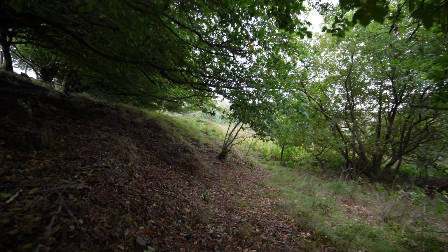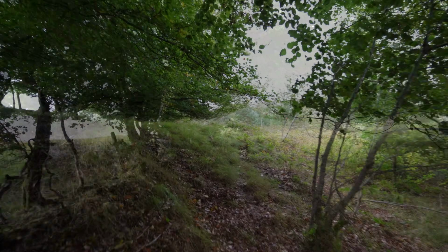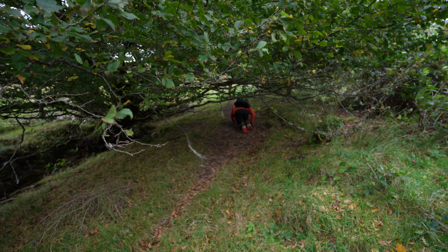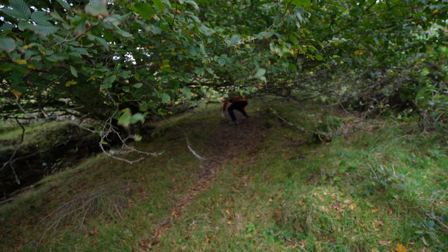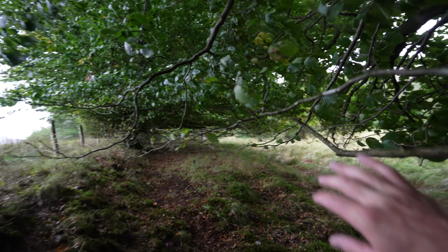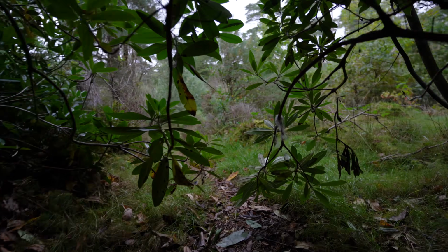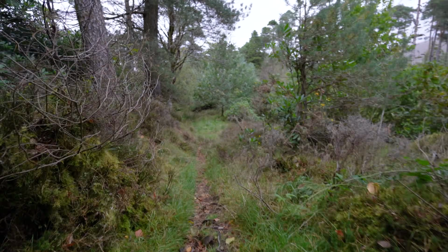Now I've just got to work out how to squeeze through that little gap up there. Wow. Ow. Made it through.